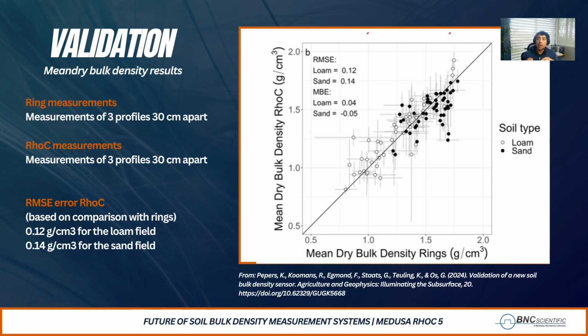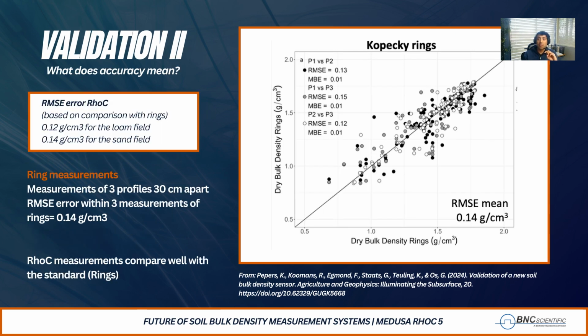So this will give you a better sense of the variability within the standard method itself and how the RhoC measures up to it. So let's go to the next slide. Here we are. Let's take a moment to talk about how we compared the Kopecky rings with one another. In the graph here, we analyzed measurements from three profiles. So we compared profile 1 to profile 2, profile 2 to profile 3, and finally profile 1 to profile 3. These comparisons allowed us to assess the consistency of the Kopecky ring method itself, which again is widely regarded as the gold standard in soil science.